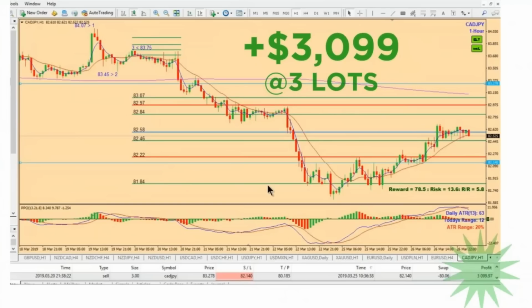Oh, another one. Okay. This one was again in March, and again 3 lots, and just letting price run to the target, and that's basically the premise and the whole strategy for the 123 system.